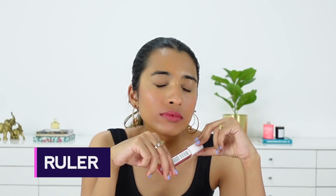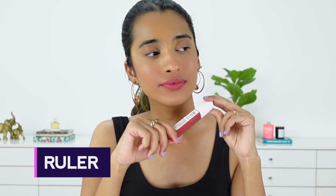The next one we have is the shade Ruler, and this is a beautiful warm pink shade, and I have worn this so many times. It is a little bit drying on the lips, not the most comfortable formula, not like the shade Artist, but it doesn't really create a mess, doesn't really look very patchy and weird on the lips, and it doesn't really take an extremely long amount of time to dry down. It is a little bit sticky for at least 5 minutes, and after a bit it's okay. It calms down.